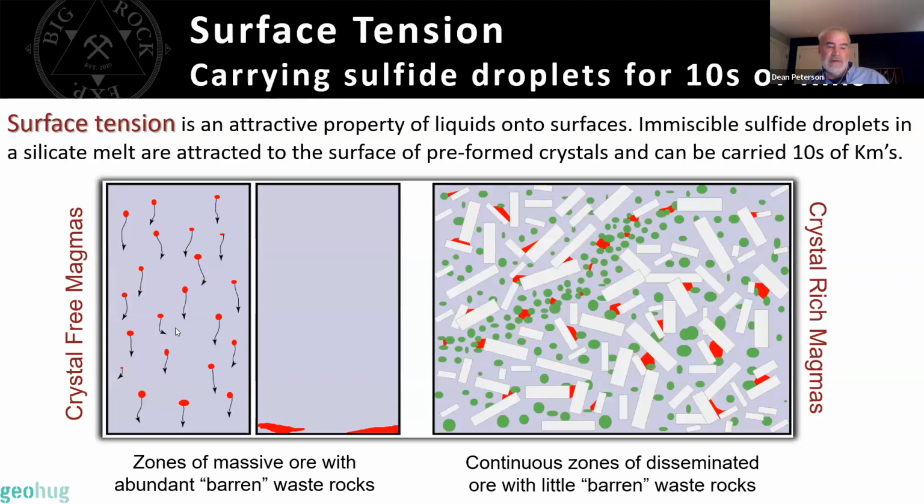And we can think of crystal-free magmas. Yes, you can form small ore bodies with abundant barren waste rock, or you can form generally much lower grade, but huge tonnage, huge amounts of metal in these systems. And there's really almost no waste rock in these things. Once you get into the ore zone of disseminated, it might be 0.5%, 1% copper, 0.2, 0.3 nickel, maybe a gram platinum palladium. That's your ore, and there's several billion tons of it, kind of thing.